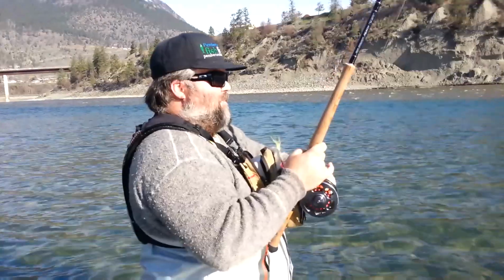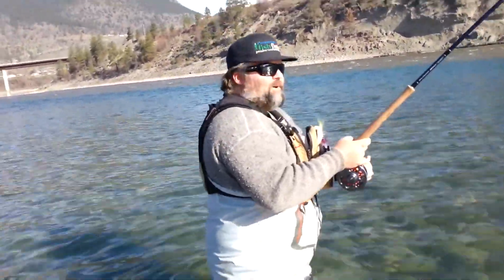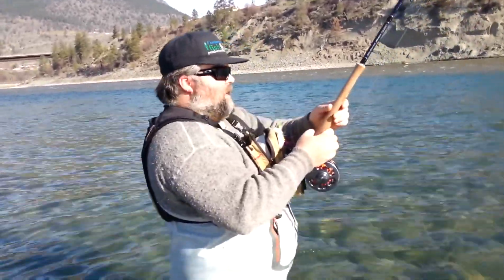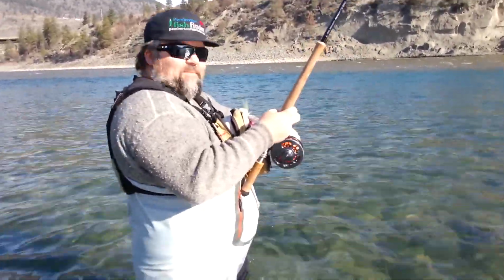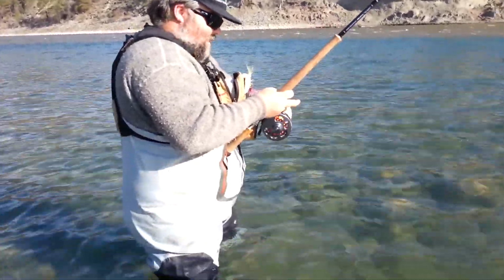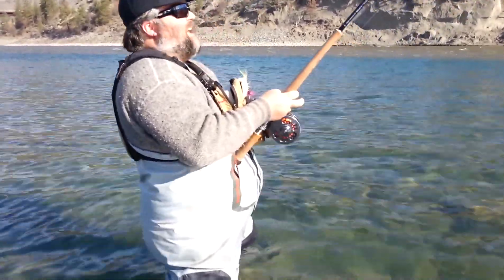Nice. But out here on the Fraser River, and I got myself an absolute monster. I don't even know what it is. It's fighting more like a Chinook, this one. You guys see that big reel screaming session there? We just missed it with the camera. But this here is a big fish.